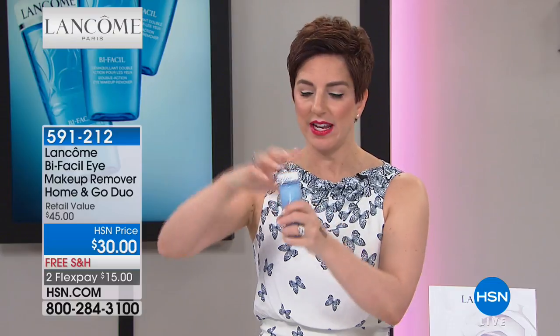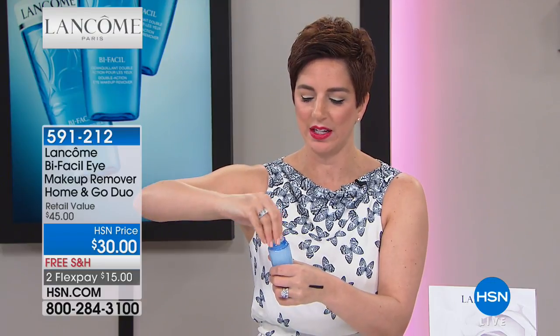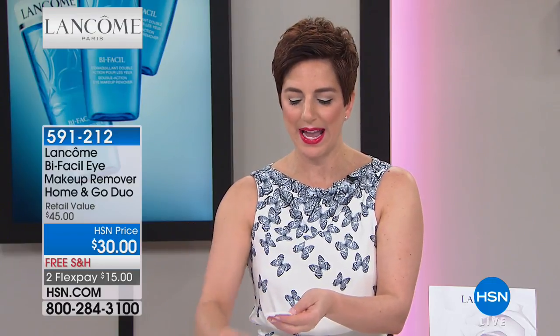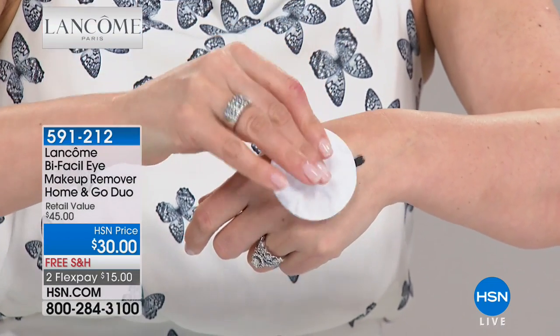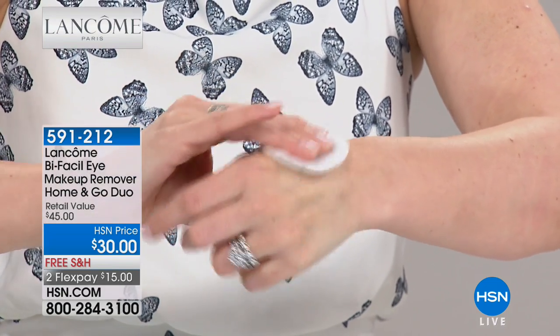So you shake it up to activate it. It does have a childproof cap on it. This one is brand new, so you're going to find a little piece of plastic in here. You just need to remove that. Then put it on a cotton pad. On the back of my hand I put our Lancome waterproof pencils, because this removes even the most stubborn waterproof formulas. Put it on your eyes for just a couple seconds. Just hold it, and look at how it takes everything off so easily and gently.